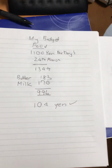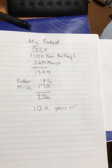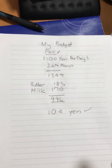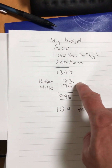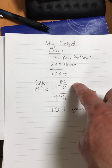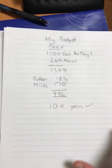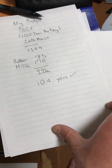But this type of thing applies to online shopping as well. You can actually be very tempted just to buy something which you don't intend to buy. So it's very tempting, how marketing works. So this one, yes, 1,349, but the butter, I bought some non-salted butter, so it was a bit more expensive. 183. Milk I deducted, 996, so it's 104 yen overall. I was under the budget. It's 104 yen.